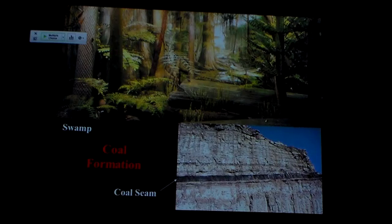Perfect. You've got this lagoon, the swampy lagoon, you've got the sandy barrier island burying it, and you just get kind of cycle after cycle of that, and the result is these kinds of coals. So one of the easiest things that you can do when you look for coals is go, okay, where are the old beach lines? Where are the old coastal zones in these rocks?